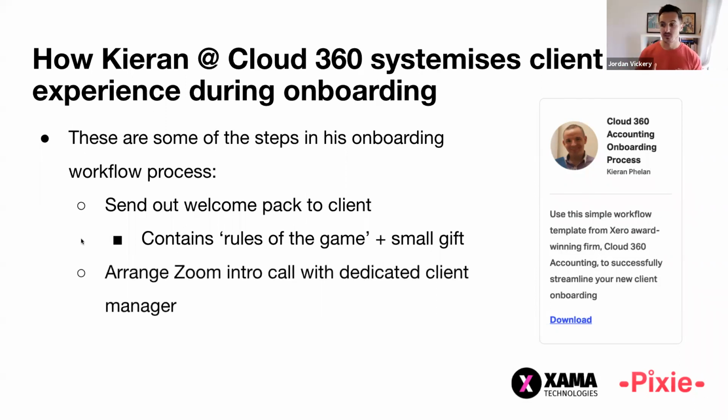Another thing that's in Kieran's onboarding process is a step where he arranges a Zoom introduction call with a dedicated client manager. So whoever is responsible in his team for servicing and looking after that client, he will set up a Zoom conversation where himself, the client manager, and the client all get onto a Zoom call. He facilitates the introduction, and then he lets the client manager take it from there. So again, that's a really nice touch that doesn't take too much work to set up.